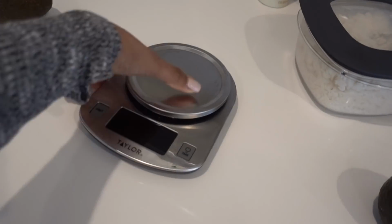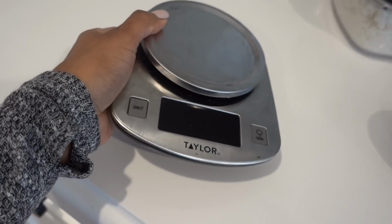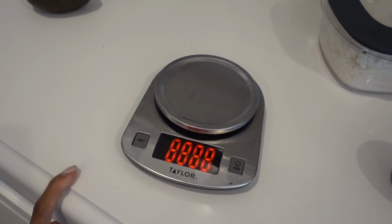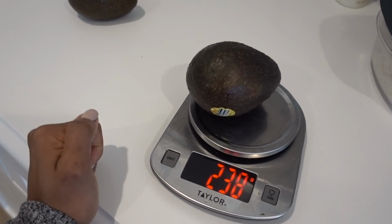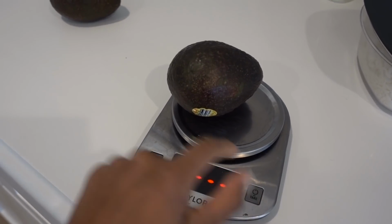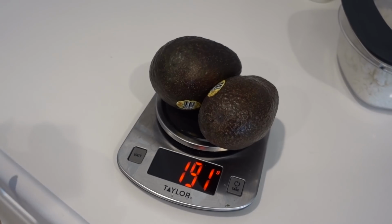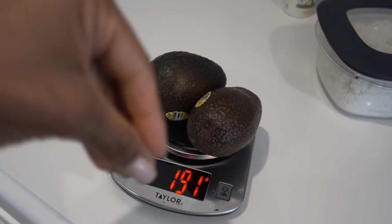And I can't forget my scale. Taylor is the brand. I think I just got this on Amazon. Honestly, any scale will do. You just turn it on like that. Say you want to measure a couple things. You can just put this on here first. Okay, 238 grams. Hit 0. And then put this on here like that. 191. That way you can see how much everything weighs separately, I guess.